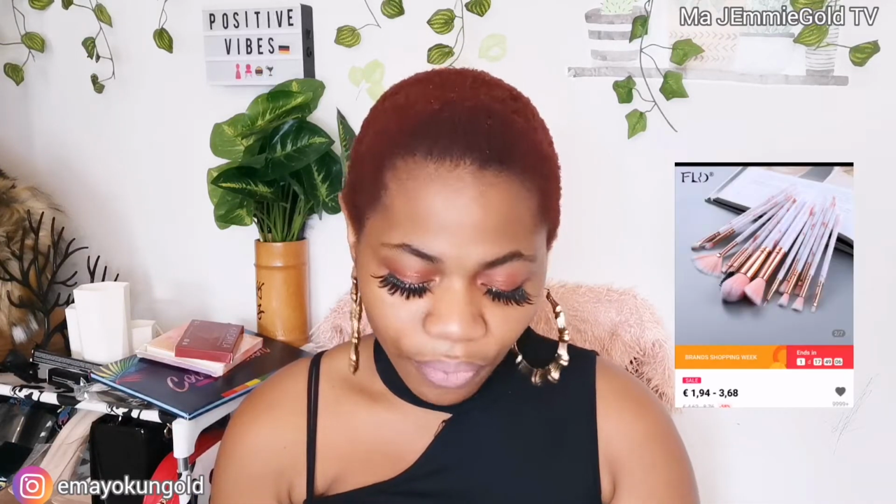Second item that I got from Aliexpress is this beautiful makeup brush. I just love the color. Lately I've been obsessed with anything tie and dye or marble-like. I don't know why, I've been really obsessed with it. So I got this makeup brush set that comes in how many pieces? This is 5, 6, 7, 8, 9, 10, 11, 12, 13, 14, 15. So this is about 15 pieces of makeup brushes, and I got this for about €4. Guys, don't mind me, I'm not really sure about the price, but definitely I'll be inserting the pictures.